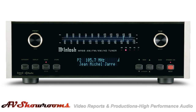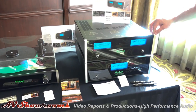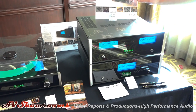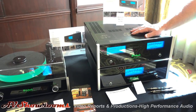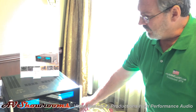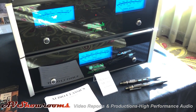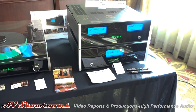Over here, we have the new McIntosh MC152, which is a 150 watt per channel amplifier, and it does have autoformers. It looks small and light, but it's not, it's heavy, and it is powerful. And then this is a mono version of it, which is a 300 watt monoblock. Look at that. And again, the beautiful meters, it's hard to resist. Yeah, it really is.